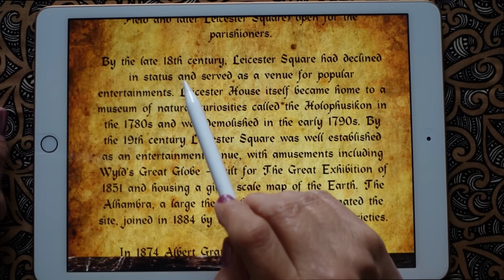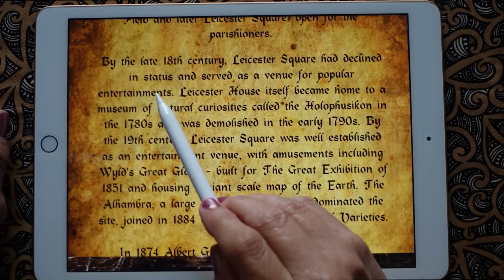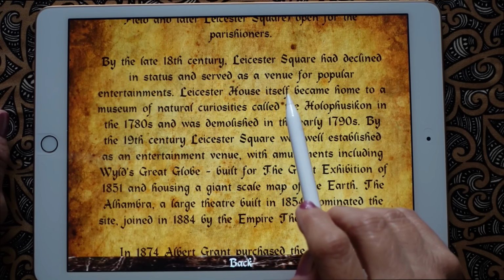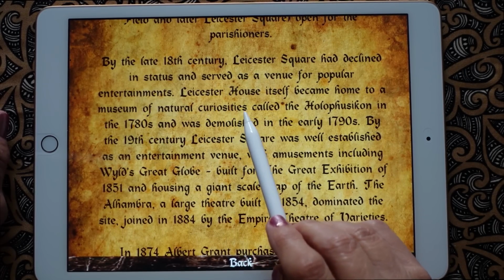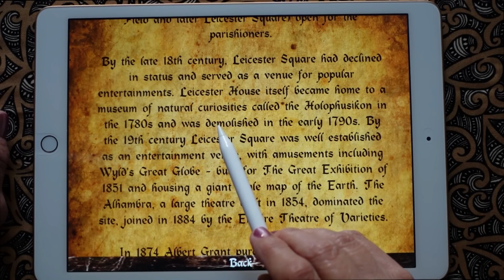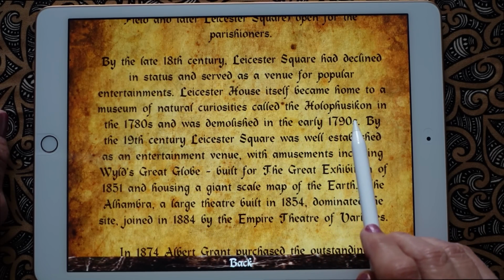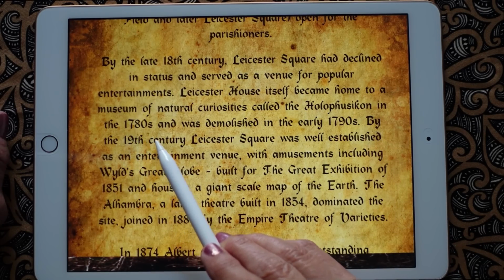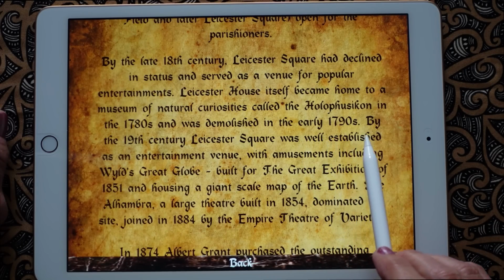By the late 18th century, Leicester Square had declined in status and served as a venue for popular entertainments. Leicester House itself became home to a museum of natural curiosities called the Holophusicon in the 1780s and was demolished in the early 1790s.